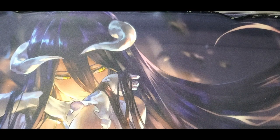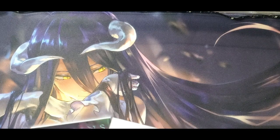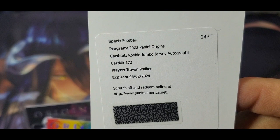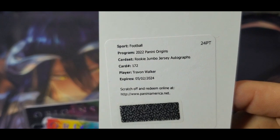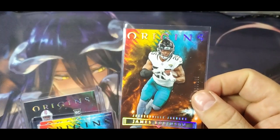Took part in a break with my buddy Indy Card Exchange. I like Origin, so I got both the Jags and the Bills in a break. And so I got one hit, I call it the big hit: Trayvon Walker, Jumbo Rookie Jersey Auto Redemption. So who knows if I'm going to get that. I got some interesting base cards.